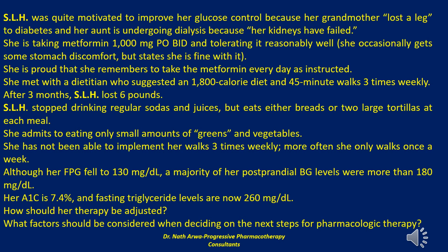Although the A1C is not less than 7%, a reasonable approach would be to continue metformin at 1000 mg orally twice daily and reinforce lifestyle changes at this point before modifying her pharmacologic therapy. The amount of A1C lowering in response to adding an antidiabetic agent appears to depend on the baseline glycemic level.